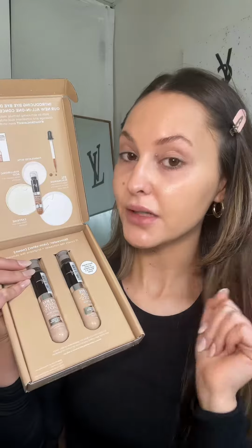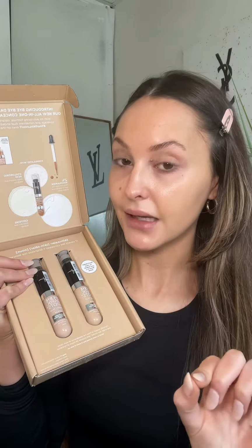I got an IT Cosmetics PR package and it has some of their new concealers in it, so I want to try them out. It says they're supposed to cover like concealer but brighten like skincare, so we will see. I absolutely love IT Cosmetics skincare, but I do have a problem finding my color with their makeup. But we have two different shades here, so hopefully one of them will match.